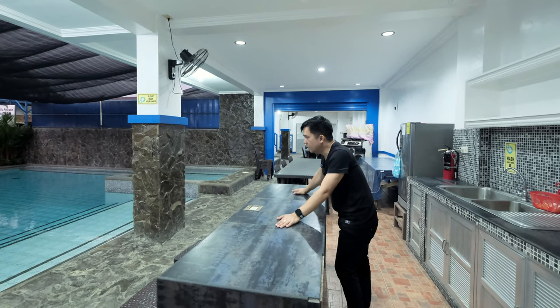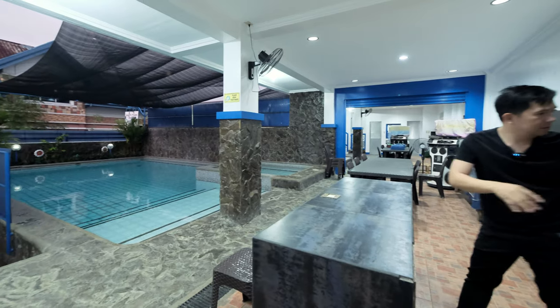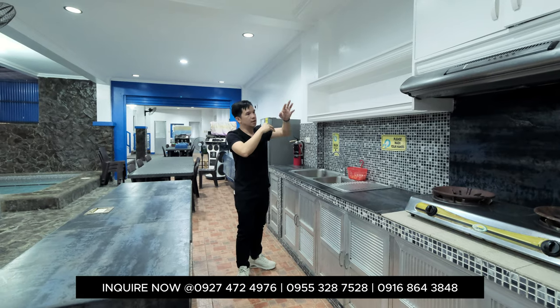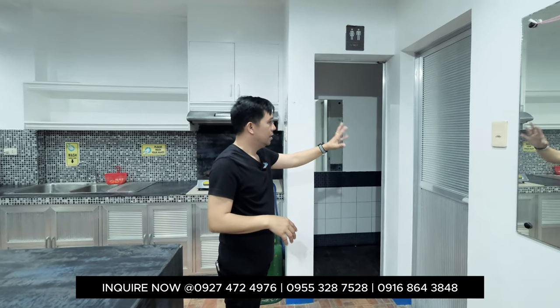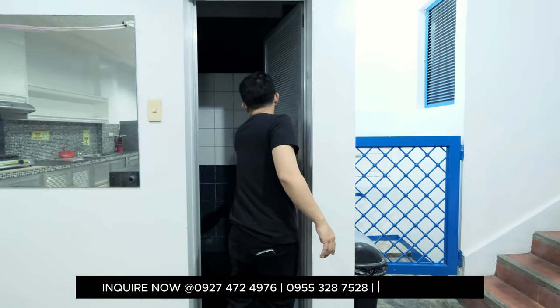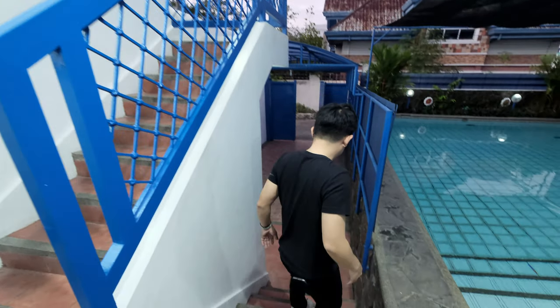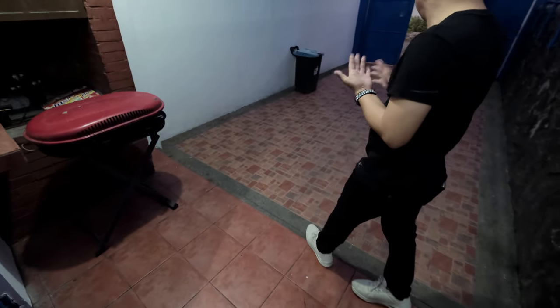And then, while nandito kayo sa pinaka-kitchen area, so you have a view of the pool. And then you have a gas burner, two sink cabinet, and then range hood. Of course, right here before the swim, so you have the shower space here, the toilet, and then the water closet, plus shower space again. Dito sa baba, you have a parking area and your barbecue pit area. All right. Okay, your parking area is covered.